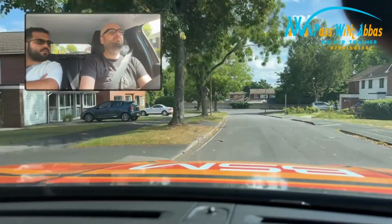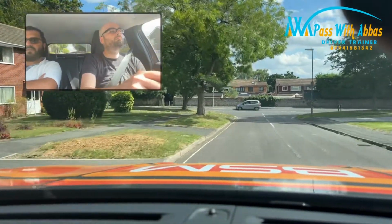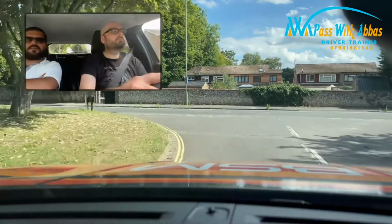At the end of the road, turn left. So this is where he should have checked his mirrors.